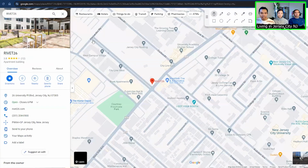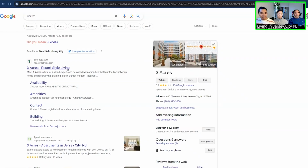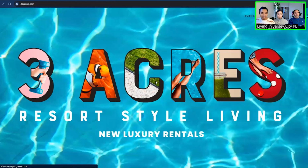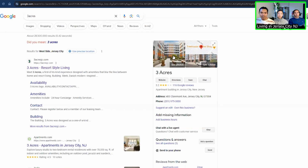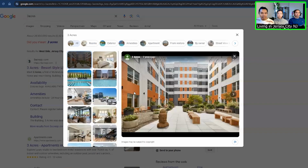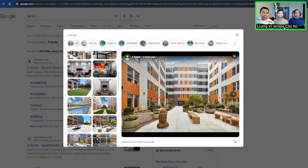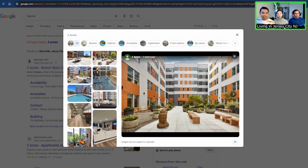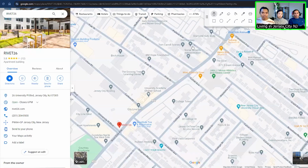You also have projects like 3 Acres, for example, next to the Westside Light Rail Station, that offers resort style living. And it's honestly super cool. These types of buildings, stick frame, encompassing a center area of the building where their outdoor space is, are becoming popular. We've seen a building just like this in Union City, built by one of our clients. They're actually building something similar here in West Bergen.